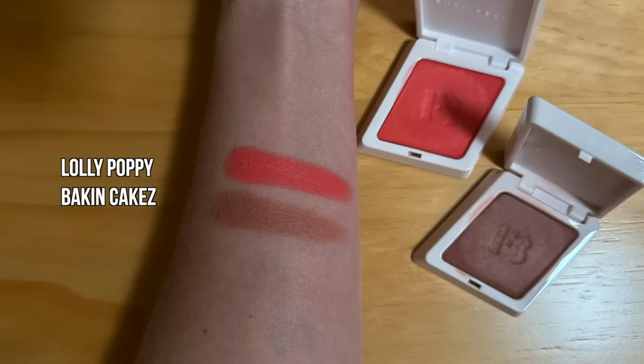And then I did go back and get Bacon Cakes, which I thought was gonna be similar to maybe the Patrick Ta, is it She's So LA? You know what? I feel like I'm literally losing my memory. Wait, what is it called? The really pretty neutral shade.